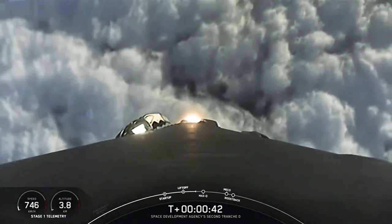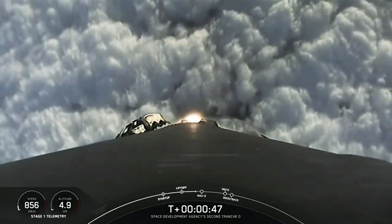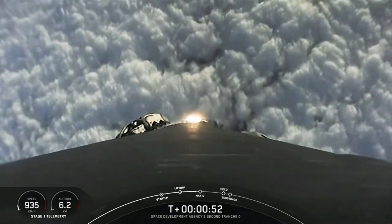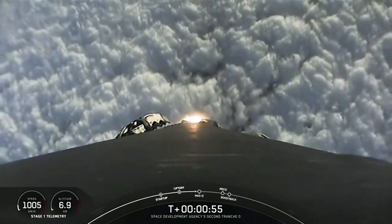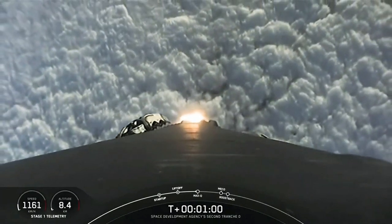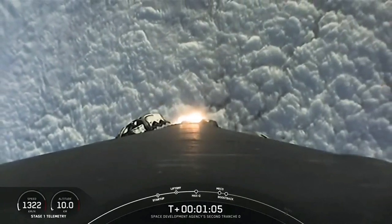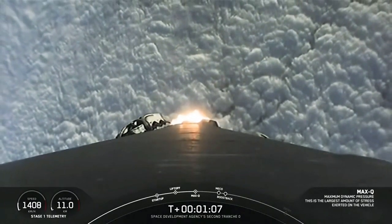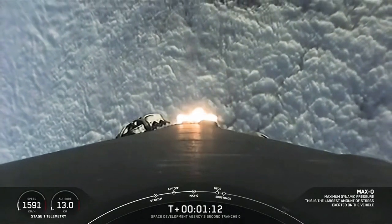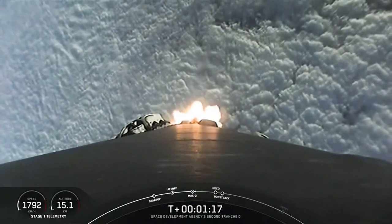We're now T plus 40 seconds into the Space Development Agency's second Tranche 0 mission. Stage 1 power and throttle down, telemetry nominal. Falcon 9 has throttled down to prepare for max Q, which should occur within the next 30 seconds or so. And max Q is the point at which the vehicle experiences the greatest amount of aerodynamic pressure as it ascends through the Earth's atmosphere. Falcon 9 is supersonic. Max Q. And there's that call out for max Q, and everything is looking good with the rocket's trajectory so far.